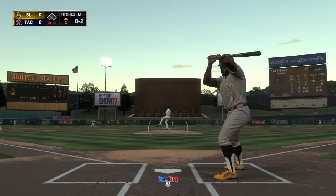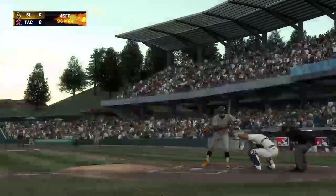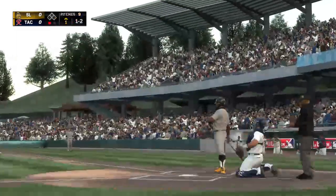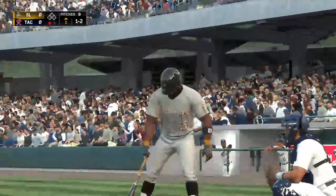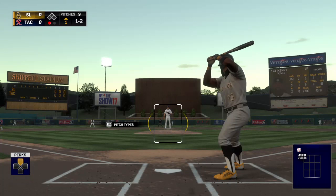The windup and the 0-2 pitch. And there's one well above the zone for a ball. Well, one thing about him, he's an absolute grinder at the plate. You can pretty much count on him battling at the plate every chance he gets.